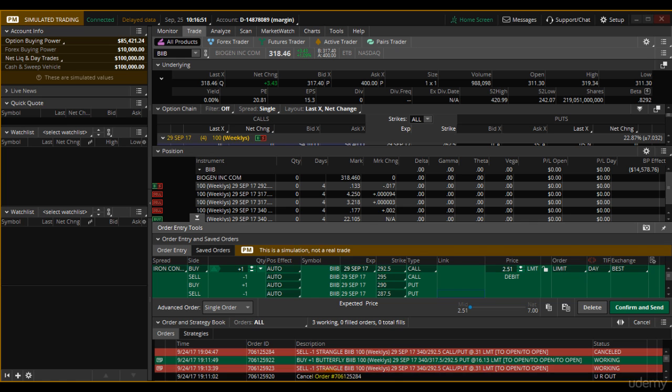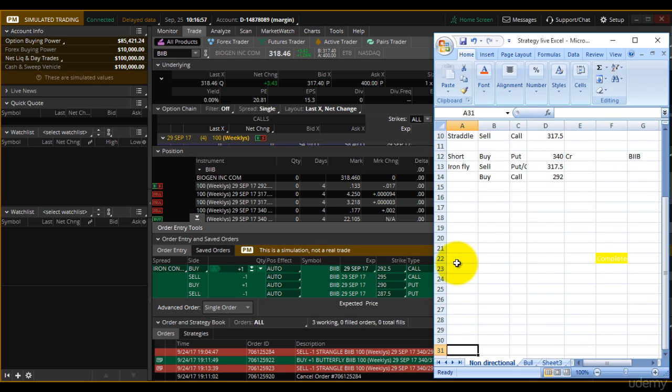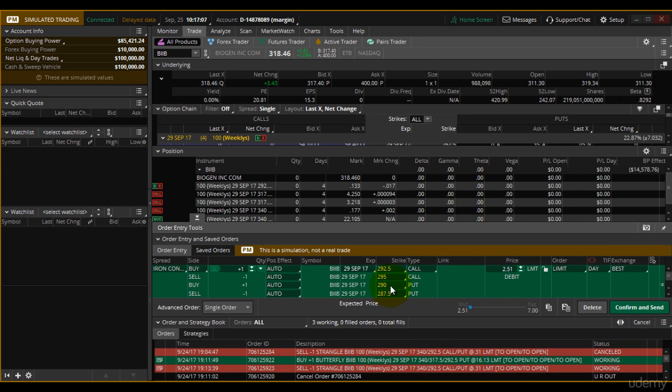Now, what happens in an iron fly? Here it is. In an iron fly, you buy one put. So you are buying, and this is the first put. So we are using 340. Let's use 340. Wait a minute. I can find 340 somewhere around here. Here it goes. The first is 340.